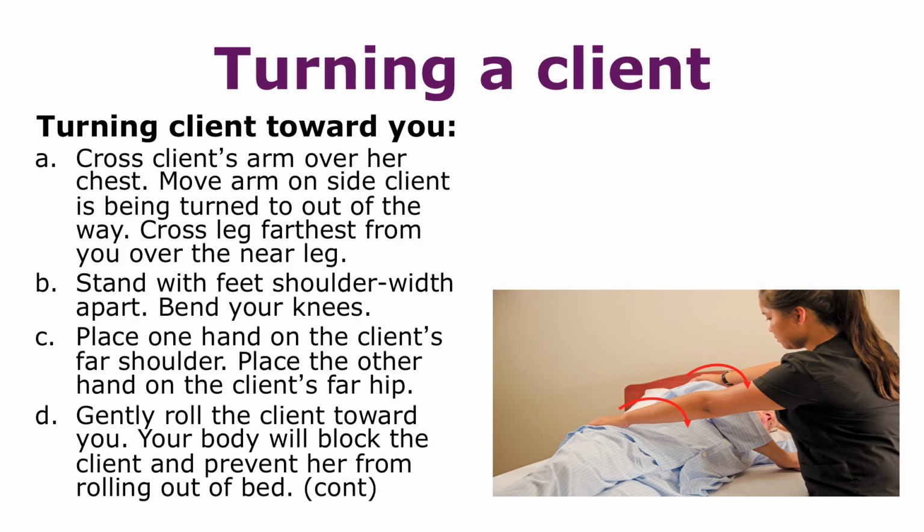Now, if we are turning a client towards you, on the other hand, you also want to cross the client's arm over her chest. Move the arm on the side the client is being turned to out of the way. What you need to do is cross the leg farthest from you, okay? Whatever the leg is farthest from you, you want to cross that leg. You want to stand with feet shoulder width apart, bend your knees, then place one hand on the client's far shoulder.